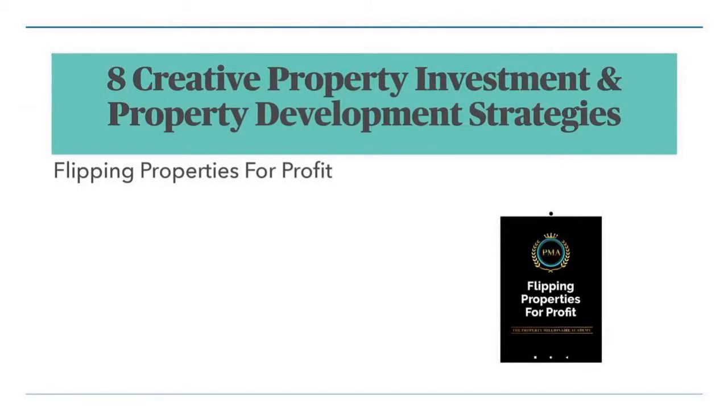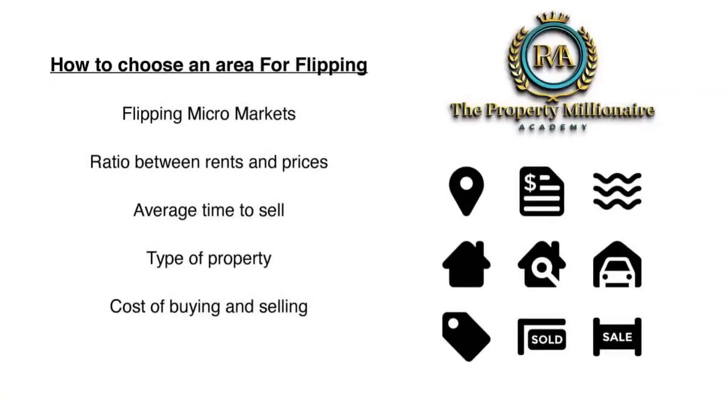Then we got flipping properties for profit. I'm not a fan of this. It's hard to find deals, very hard, okay.